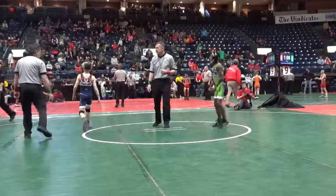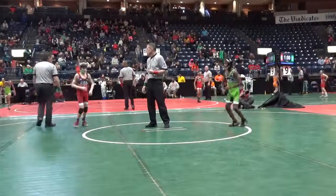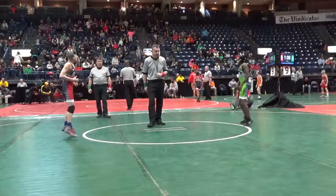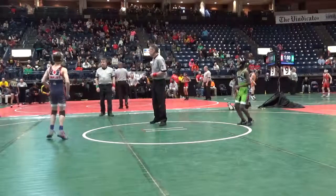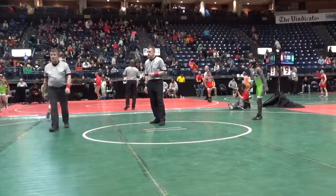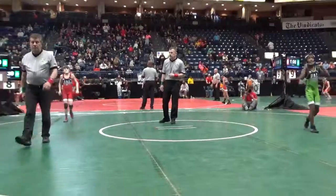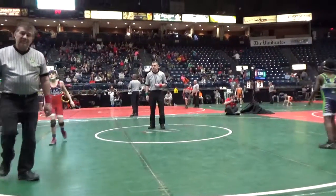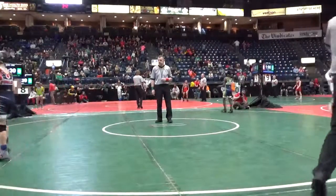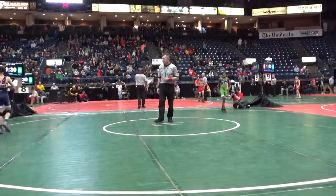Here we go. We got our first championship final here. Junior high, 74 pounds. We got PWCA wrestler Jayveon Clinton, your wrestler in green on the right side of your screen. 78 pounds. In the red singlet, it's Jayvon Yarborough. And in the green singlet, Kion McKinney. Jacob O coming in 5-0.